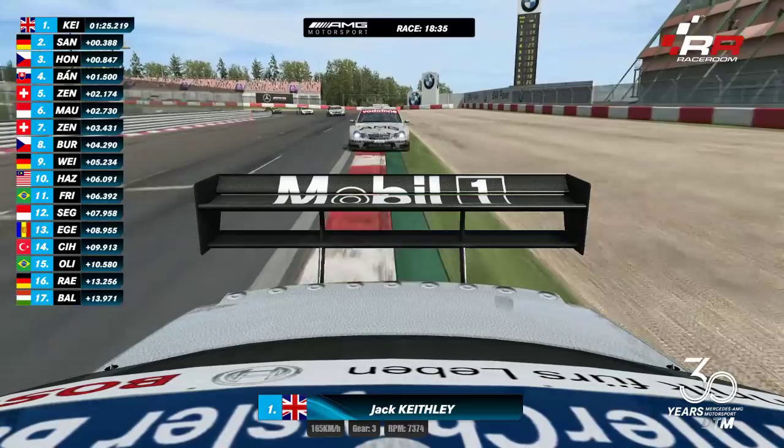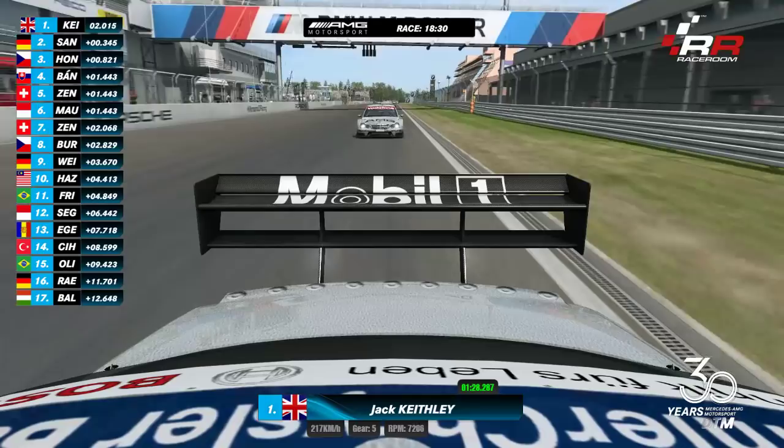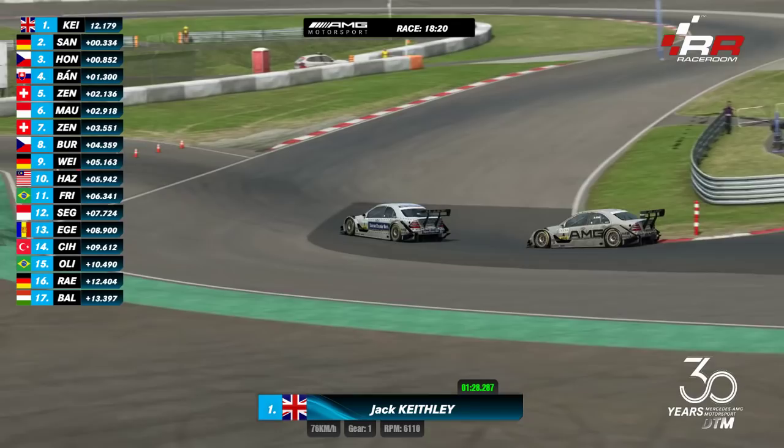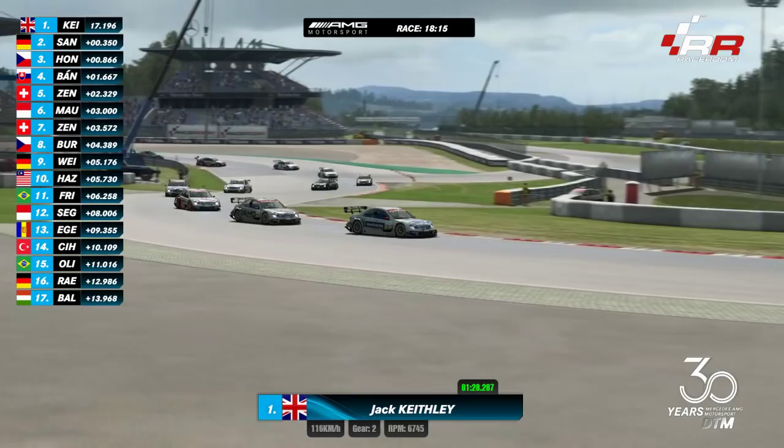It is a long time, and certainly at the end of lap one, he has not lost him. It is Keithley who leads from Santos, Honzik, Bonke, Manuel Zangaffanen, Andika Rama Malana, Julian Zangaffanen, Buron, Weiss, and Hazik rounding out your top 10. And so once again, actually, Malaysian doing well, looking to score more points. As through the Mercedes arena we go once more.